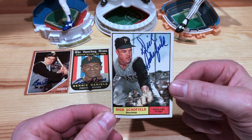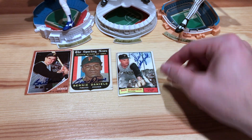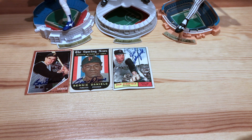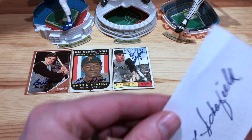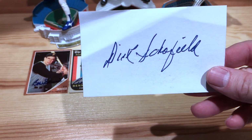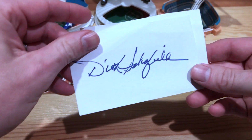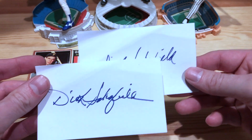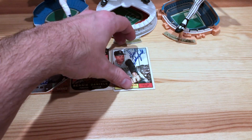So if you ever got a class ring in high school, maybe Dick Schofield sold it to your school. The other cool thing is, oh, awesome, he included a couple signed index cards. Very nice. That is awesome.